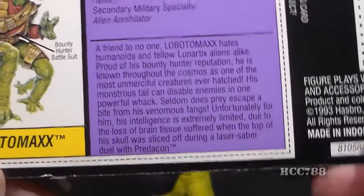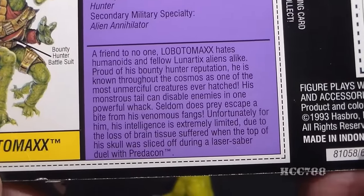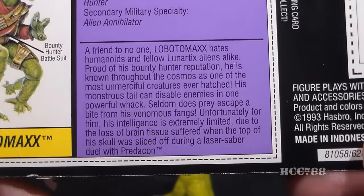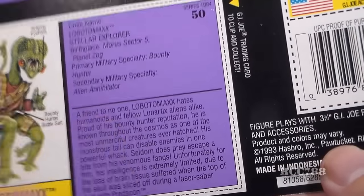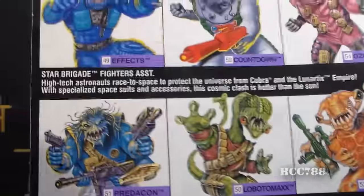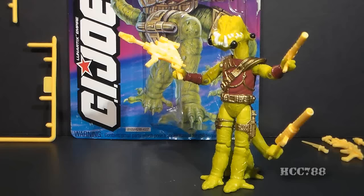Seldom does prey escape a bite from his venomous fangs. Unfortunately for him, his intelligence is extremely limited due to the loss of brain tissue suffered when the top of his skull was sliced off during a laser saber duel with Predacon. So Lobotomaxx has literally had a lobotomy. The file card references Predacon, which is this guy up here, if you care, which you probably don't, and you shouldn't. It's easy to talk about the G.I. Joe media appearances for Lobotomaxx because there aren't any.